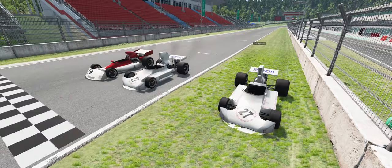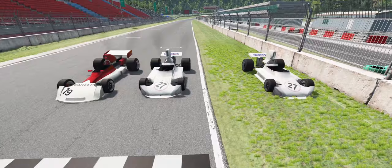How do you like my cars? They're very interesting looking. Interesting. Oh, that's... Oh, I thought they looked special.